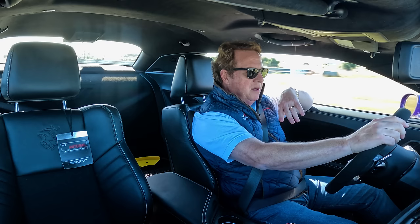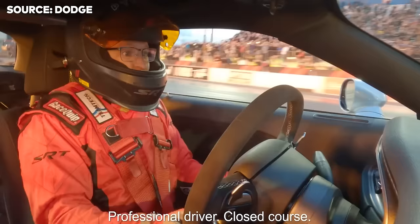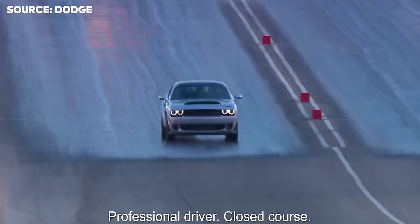Big, lush, comfortable, built for a big guy type of car, and still being able to go out and crack off an 8.90 at the drag strip with almost 150 miles an hour is pretty impressive.